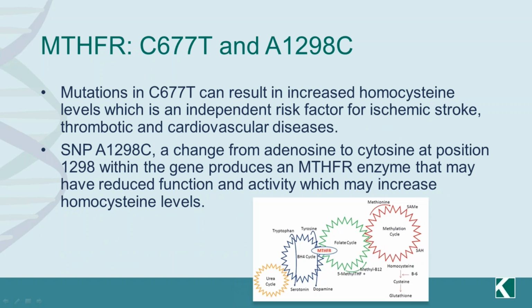Certain alleles of the MTHFR gene can result in increased homocysteine levels, which is an independent risk factor for ischemic stroke. Testing and treatment for this genetic marker can greatly benefit the patient.